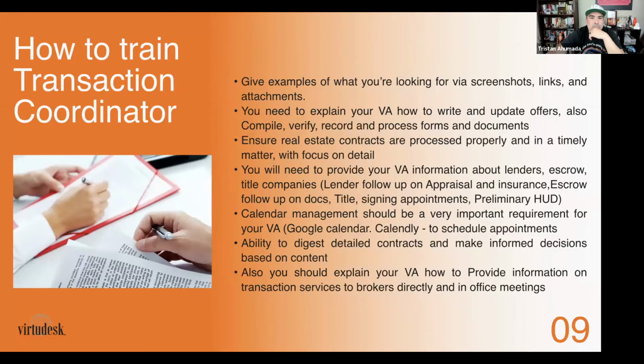But you need to spend some time and explain, because even though your VA may have prior training on TC work, it's different from state to state. Even in the state of California, I'm sure there are different MLSs where the forms may be different. So it's a good idea to spend some time educating them on how to navigate your state-specific forms. Explain what the offers are. They know basic stuff, most of them. They know what earnest money is, they know what inspection is, but state-specific forms need to be explained better.